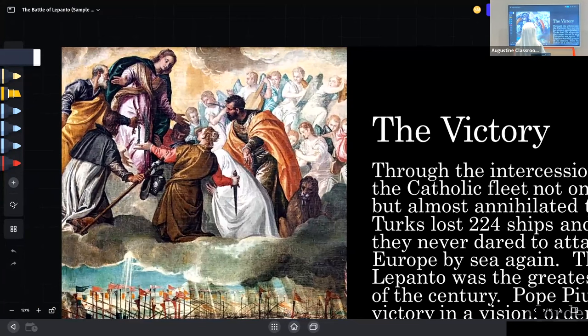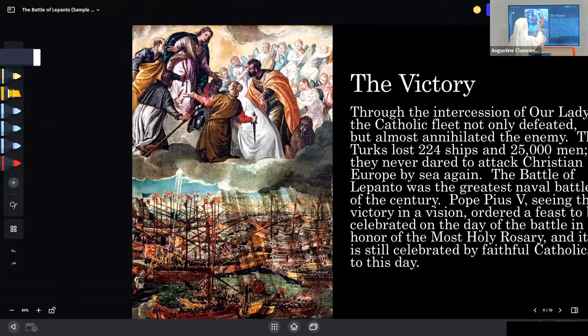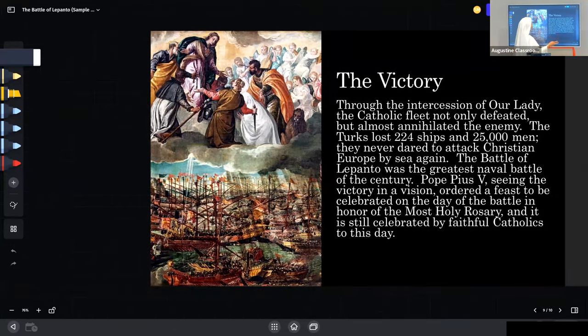You see Our Lady interceding for the Catholic League, and you actually see the patrons of the countries that were involved: St. Justina and St. Mark, who are patrons of Venice. You see St. Peter, patron of Rome. You see St. Roche, who's the patron of Parma. This picture actually highlights very well the fact that it was divine intervention that caused the victory in the end.